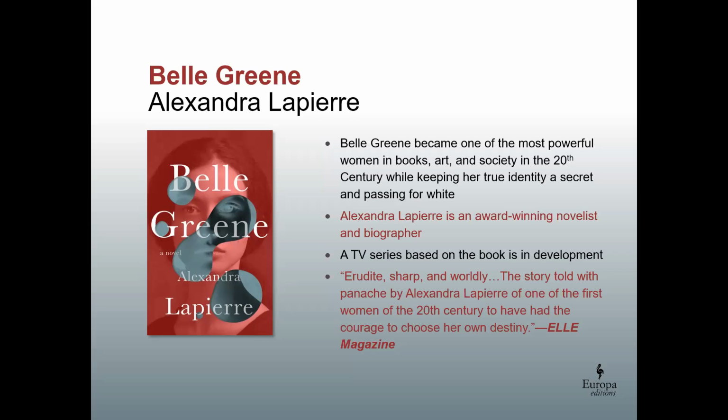The fact that Belle was able to hide her true identity is all the more incredible considering her father was the first Black man to graduate from Harvard, a prominent Black activist, and a US diplomat. Alexandra Lapierre is an award-winning novelist and biographer, and she merges both perfectly in the telling of this story. The book is thoroughly researched and has an extensive bibliography at the end, as well as a 16-page photo insert.